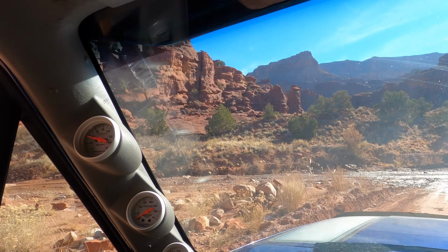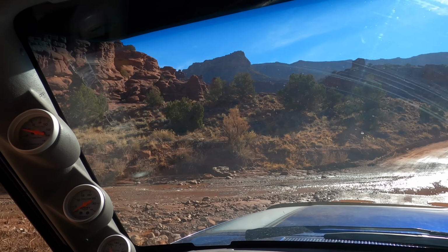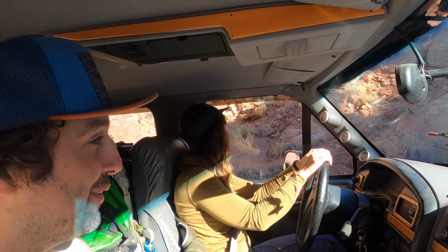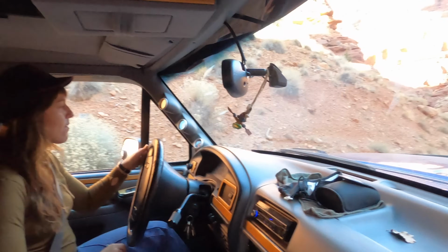This is a gorgeous drive so far. Really smooth road. We went ahead and let air out just because. Really pretty. It's a ton of little creek crossings, really easy, but totally manageable in two-wheel drive so far. Guess who's driving now? Oh yeah. This road's actually really nice, really smooth, very scenic.